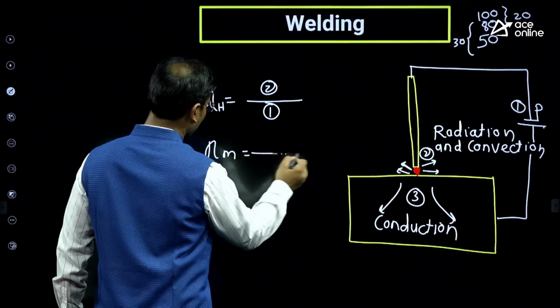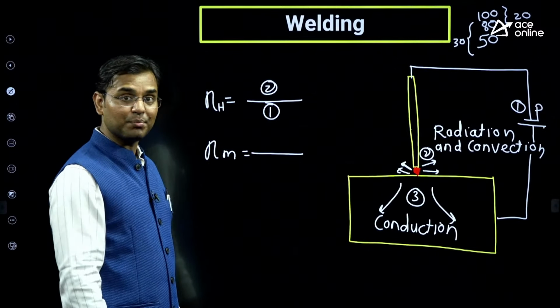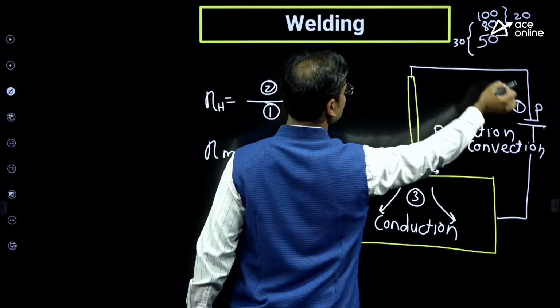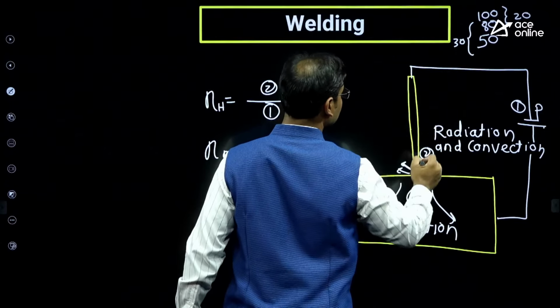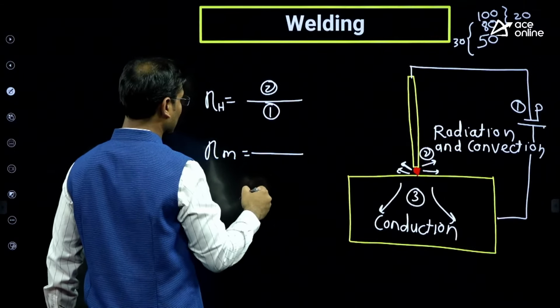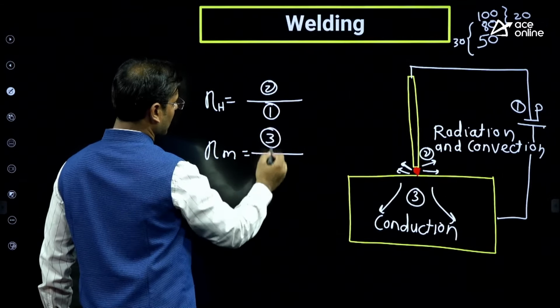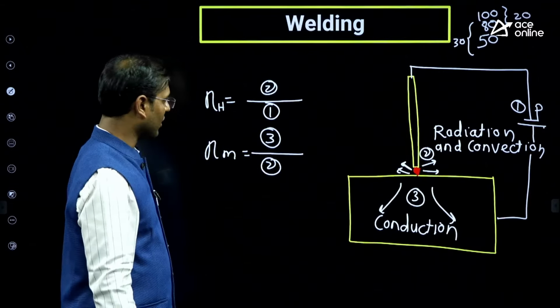The next efficiency is melting efficiency. For melting, what is the input? Input is second energy, means 80 is the input. First is the 100, second is the 80, and third is the 50. Then here you can see that output divided by input, output is 3 and input is 2. And here the two types of efficiencies are going to occur.